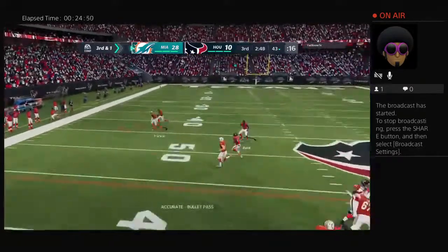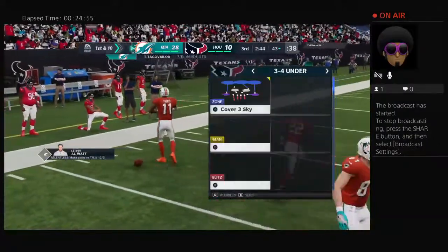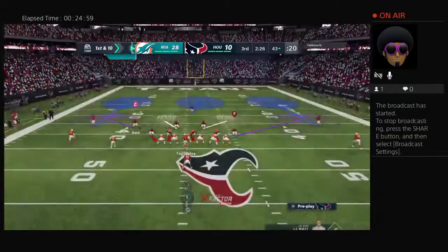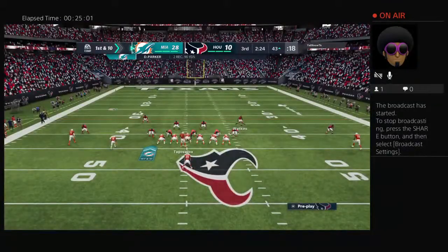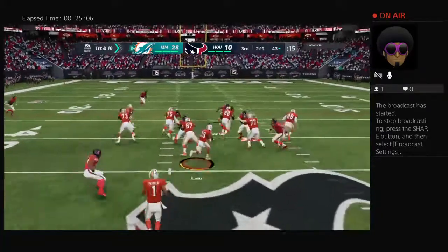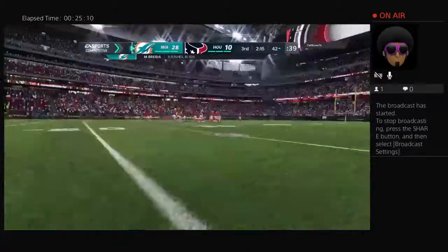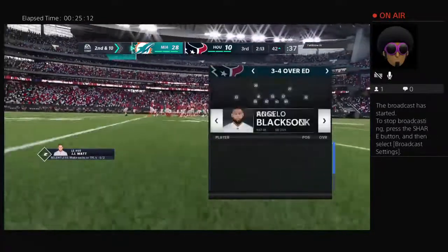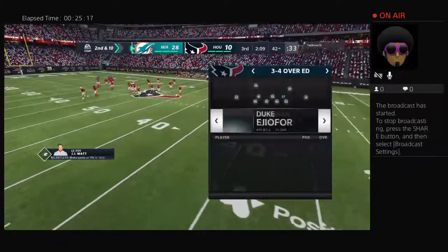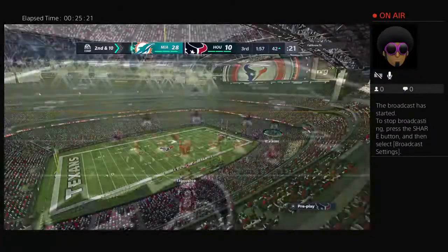3rd and 1, and Tua wants to throw it. And taking it across midfield and inside the 45. A little surprise pays off on 3rd and 1. Pass instead of run. Gets him 15 yards. So a 1st and 10 now in Houston territory at the 43. And he is met at the line of scrimmage, and he goes down right there. Officially no gain on the play, and it's 2nd down. Brings up 2nd and 10 at the 42-yard line.